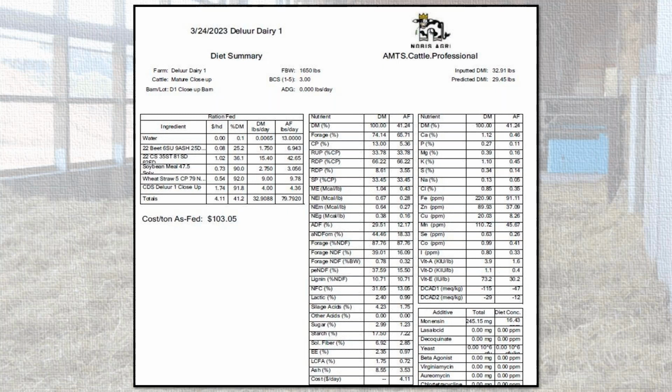So we shoot for a TMR in these transition diets that is in that 40 to 42% dry matter. So they're wetter than what we were historically used to, but it does a great job of promoting palatability and inability to sort.